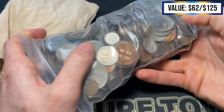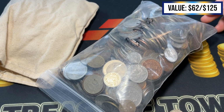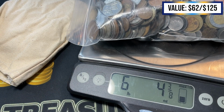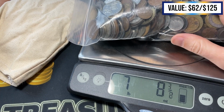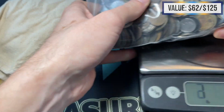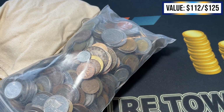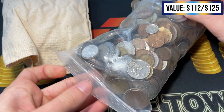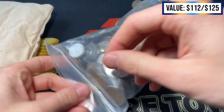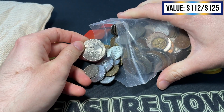So anyways, it's coming apart. Let me get the scale before anything else happens, and we'll see what a base value is here before a quick run through of the items. And it's coming in at about 6 pounds and 4 ounces. That means that this is worth sort of a base of $50. So that definitely gives us some room to work with, especially with who knows how the Cuban notes are going to come in and the Mexican set, but could be close to that 125 value.